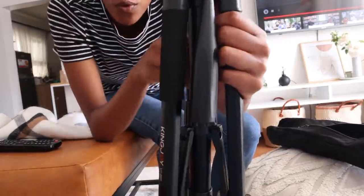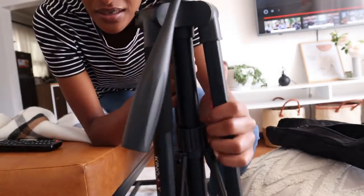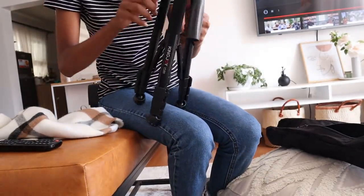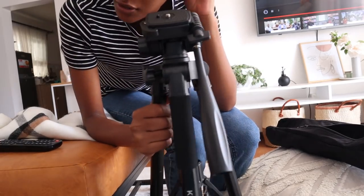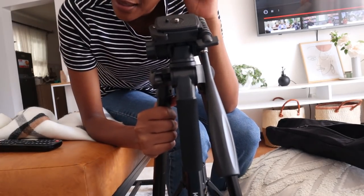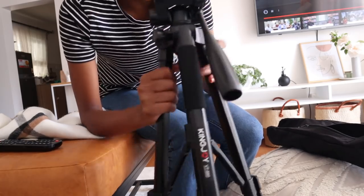Can you notice the quality on this thing? Look at that. And it's super, super heavy. This is such a good investment. I think I got it for 5K. And there's another one I have that I got for 3,500. But that thing broke. Let me show you.